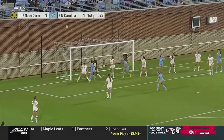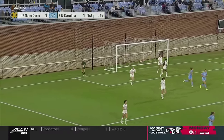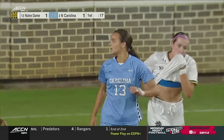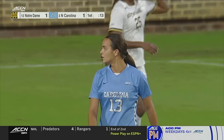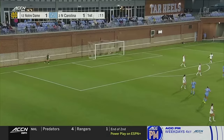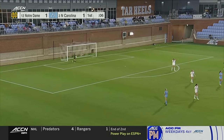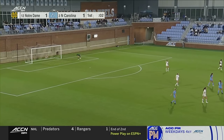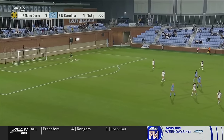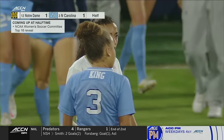Headed back in front, but off the top of the crossbar and out. Feel like you've dominated a match, but you need to make it show up on the scoreboard. That's been part of the story for the Tar Heels this season. And now after that late goal from the Irish, they'll have to settle for the 1-1 draw at the half.